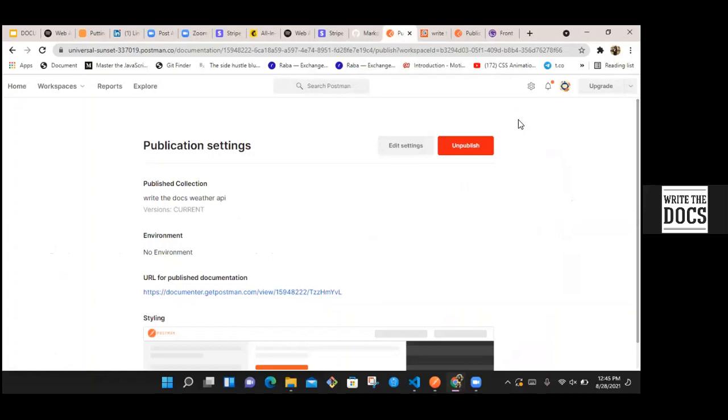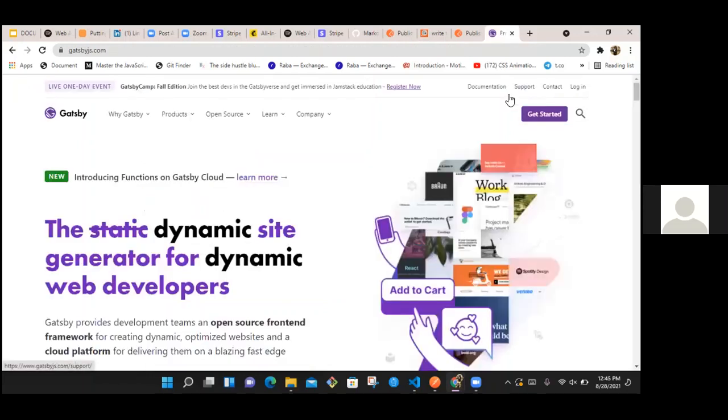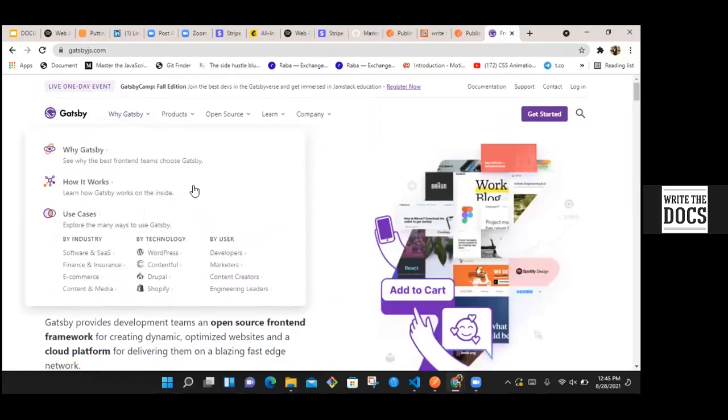All right, okay. Do we have another question? Okay, since we don't have another question, let me just explain. Amara, you talked about Gatsby. Since Gatsby is a static site generator, if I want to use Gatsby to document an API, I'm still going to use Postman, right? Yeah, you use Postman to test your APIs. All right, thank you. Yeah, no problem.